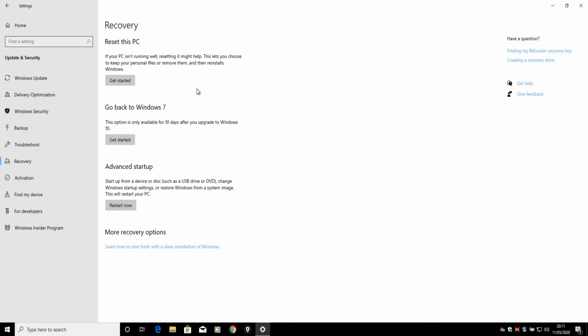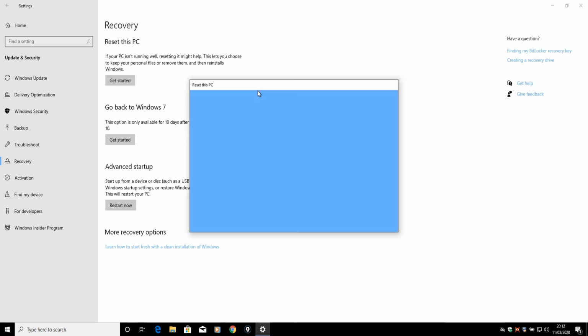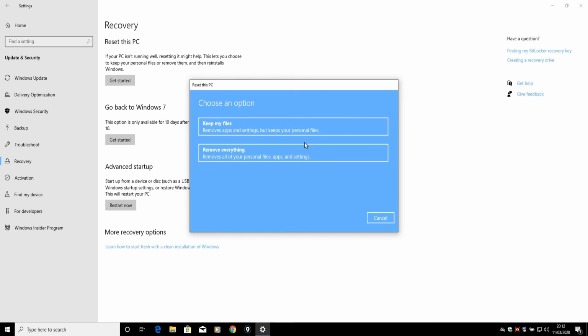So if for whatever reason, even just to give your PC a fresh start, because as we all know, Windows gets slower and slower the longer you use it, with accumulating junk off the internet, etc. You've got the option now in Windows 10 to reset this PC. If you come into here in the settings and into recovery and then click get started, you can literally walk through this, and again, as we did before, you've got the option to keep your files. Doing this reset is going to get rid of any programs you've got installed, assuming they're still there following the Windows 10 upgrade. You may need to reinstall some things anyway.